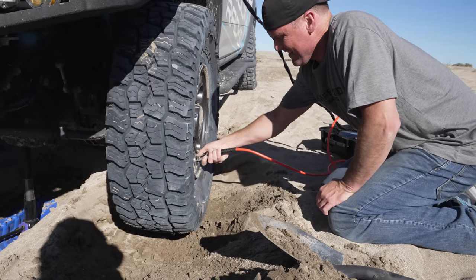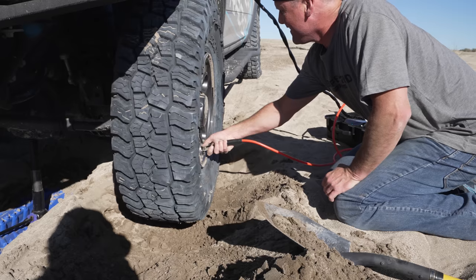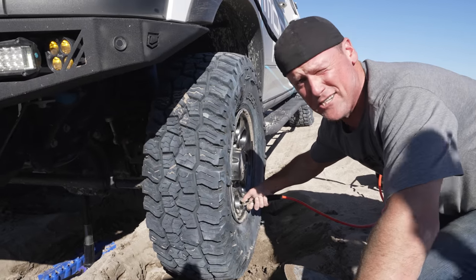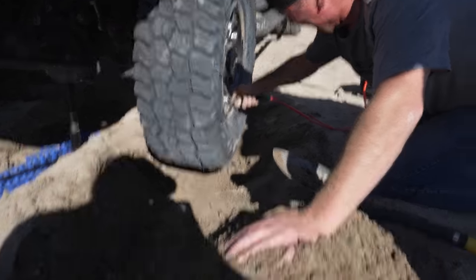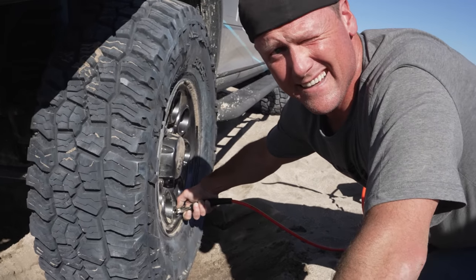Go, baby, go! Come on! Holding. Holding. I'm going to jump no matter what happens. Give me your most concerned expression right now. Thumbnail right there. I'm waiting.